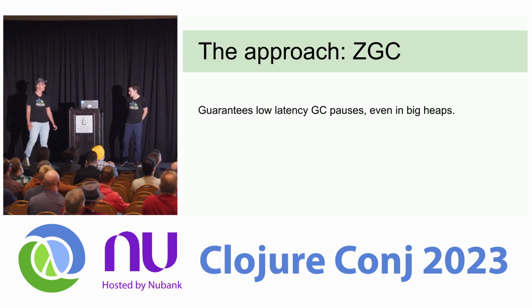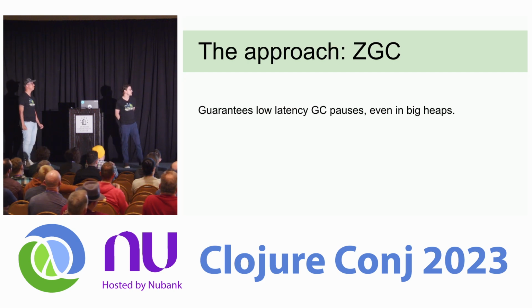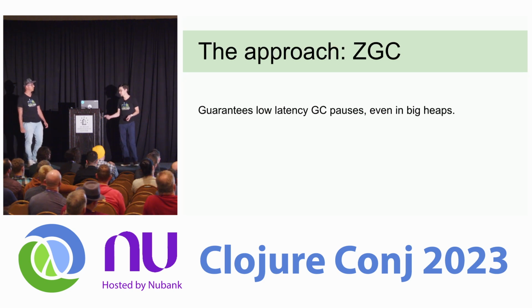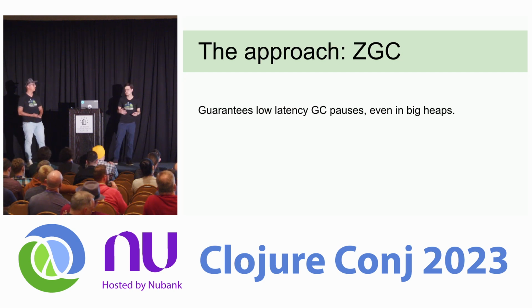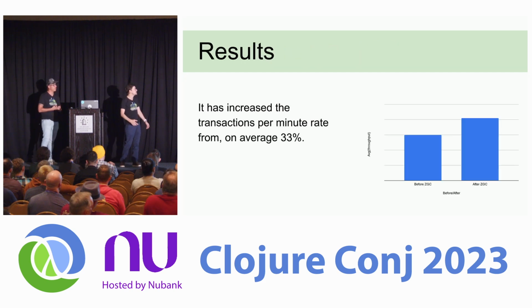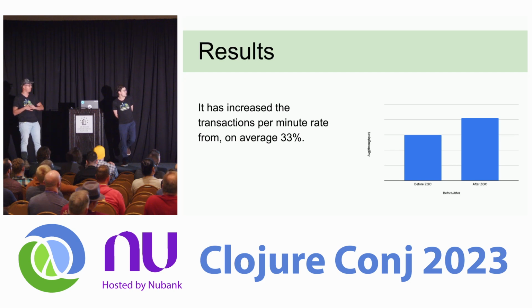with the ZGC. And so we were using G1 GC. That's usually, I think, the default in every transactor. The punchline is that ZGC guarantees low latency GC, so it tries to keep pauses under a millisecond. And it also does a lot of parallel work, so you have a lot of cycles that happen in parallel, and then you don't get your computation much affected. Of course, you are affected because it uses resources. And it has increased the throughput of the transactions on average by 33%.